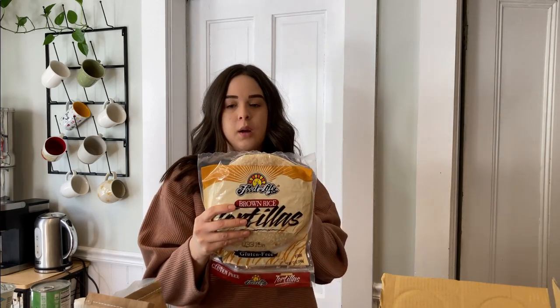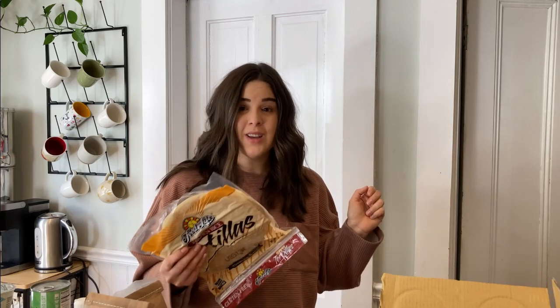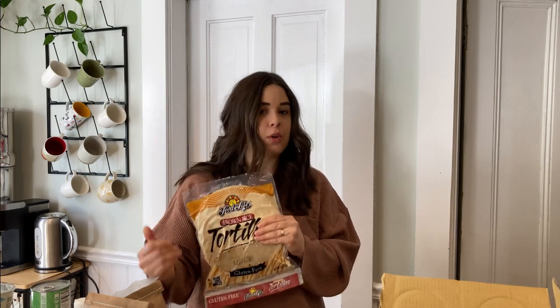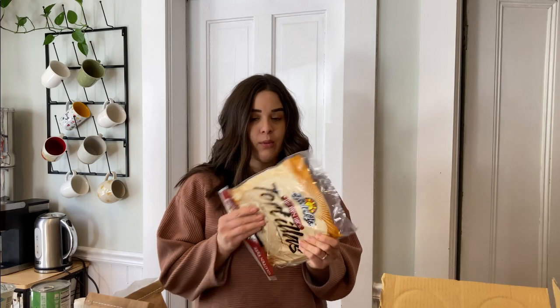I also got 10 of these gluten-free brown rice tortillas. Quesadillas are kind of a staple lunch or dinner in our household. Some shredded cheese, some shredded chicken. You've got yourself a meal, the kids will eat it. It's just a happy time. So I got a lot of these to keep in the freezer, just pull it out when we need it. I really like these tortillas. They get really nice and crispy when you cook them on like a cast iron skillet.